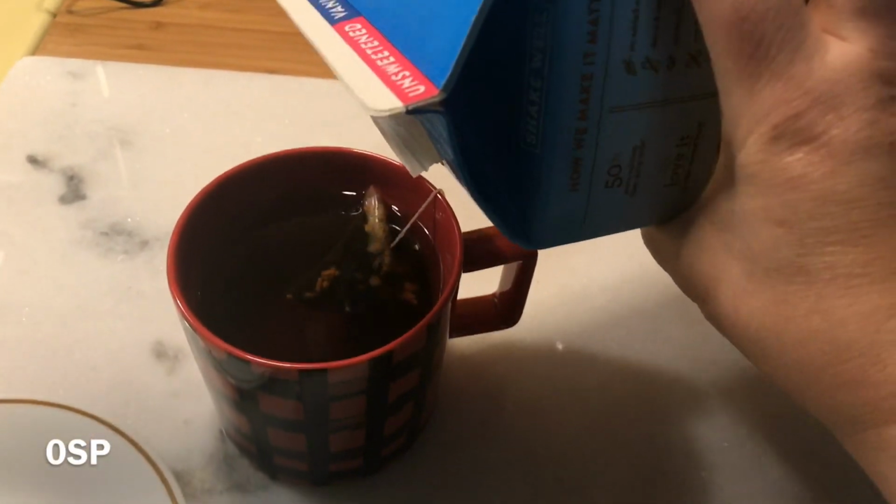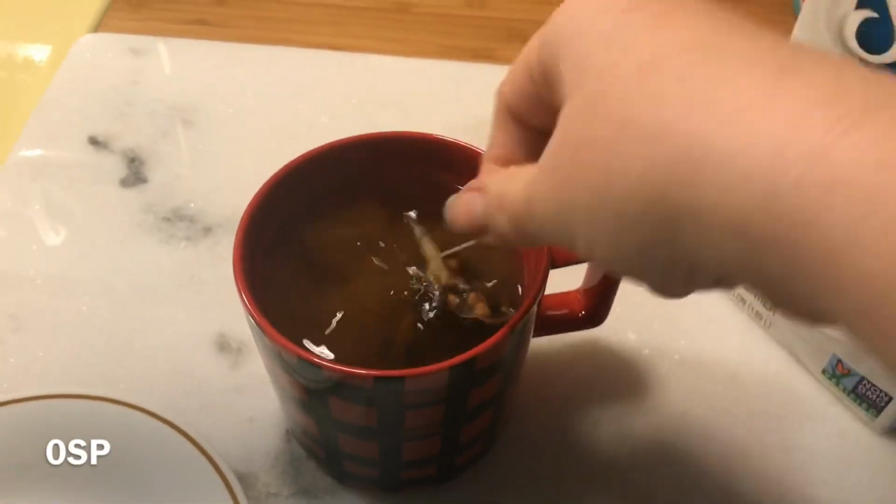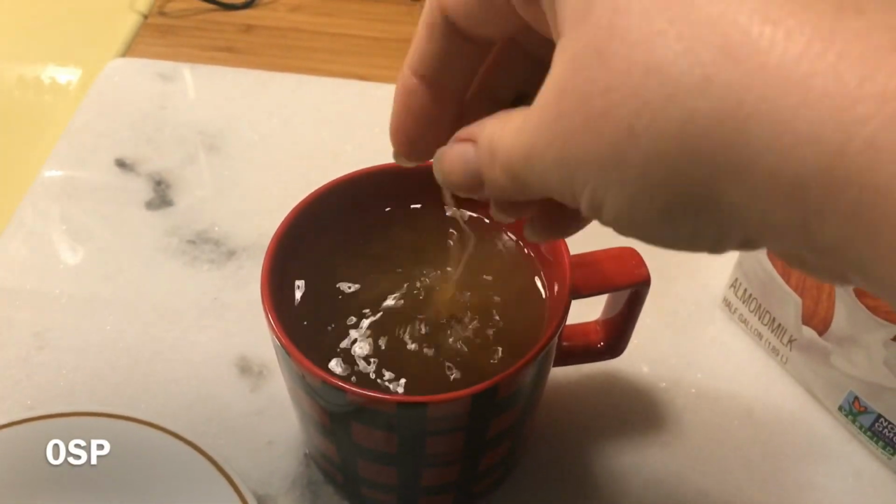Look at me showing you guys things. And it's just delicious. This is also a good after dinner tea. So you can feel like you're having dessert, but you're not really. It's real sneaky.